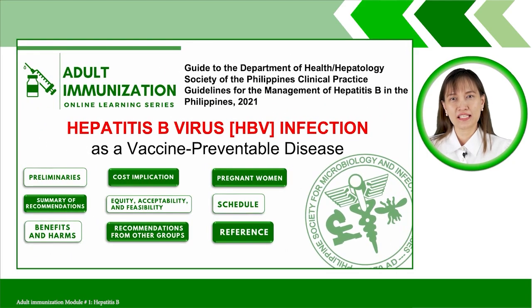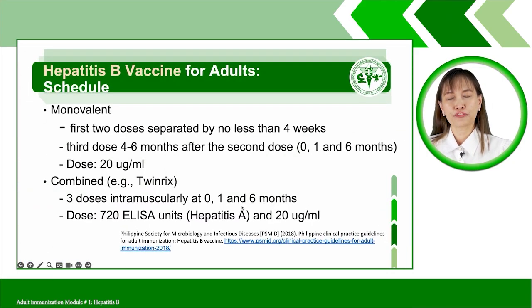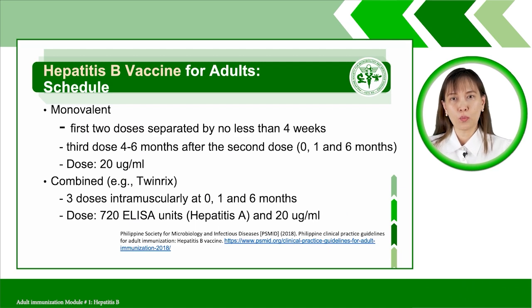The schedule for hepatitis B vaccination is as follows. For monovalent vaccines, the first 2 doses are separated by no less than 4 weeks, and the third dose is given 4 to 6 months after the second dose. So that's a schedule of 0, 1, and 6 months at a dose of 20 microgram per ml. For combination vaccines such as Twinrix, 3 doses are given intramuscularly at 0, 1, and 6 months, with each dose containing 720 ELISA units of hepatitis A and 20 microgram per ml of hepatitis B.